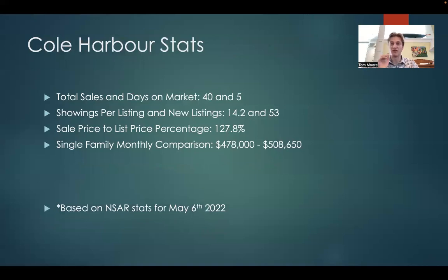So again, I'm just going to rip through these numbers. I gave you a bit of the background of what's going on. If you want, you can always go back and compare the stats to what it was like last month, right? I do one of these every month, so it's easy for you to go back and check.